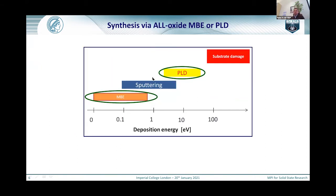If you compare now MBE and PLD, and you plot the techniques as a function of deposition energy, you see that for MBE, we have a deposition energy on the order of 0.1 eV of the single atoms. In PLD, we have a deposition energy on the order of 10 eV. So that's at least 2 orders of magnitude higher than for MBE. And this has, of course, also a consequence for the final sample and the growth of the sample.